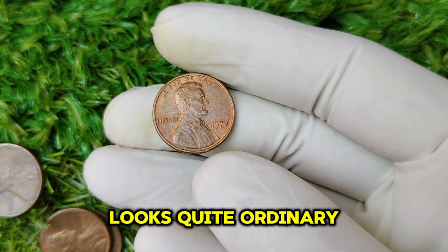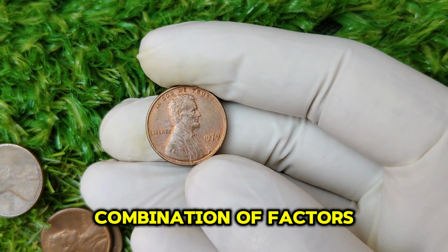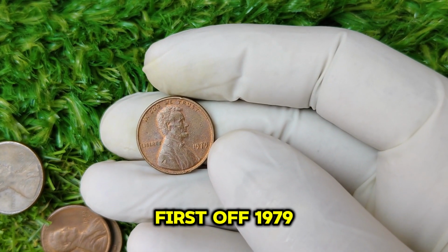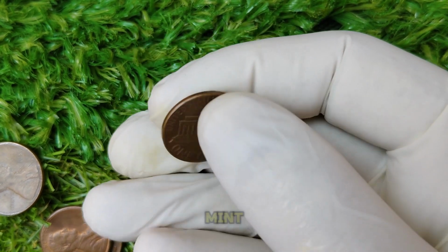The coin itself looks quite ordinary at first glance. But the value of this coin comes from a combination of factors like its rarity, historical significance, and the story behind its minting. First off, 1979 was a unique year for U.S. coinage because there was a mix-up at the Philadelphia Mint.